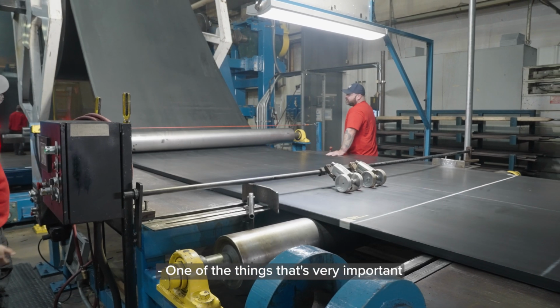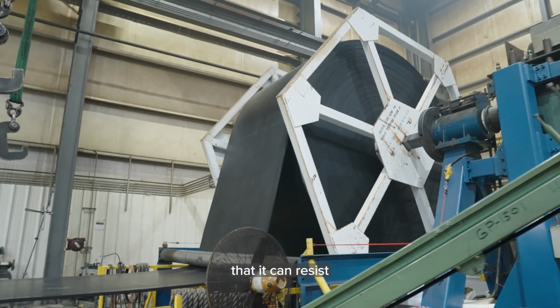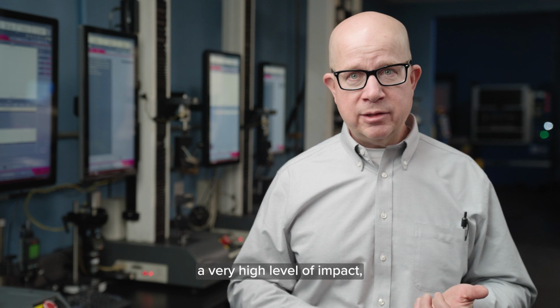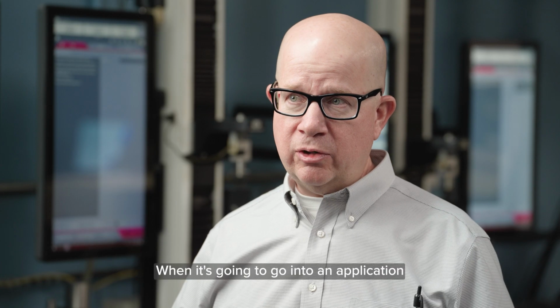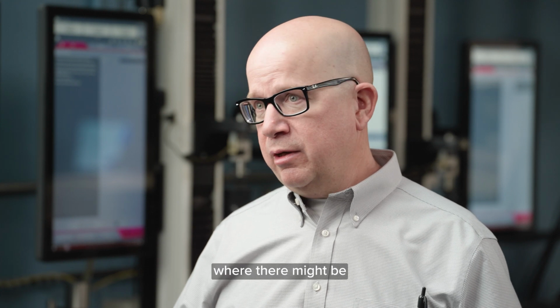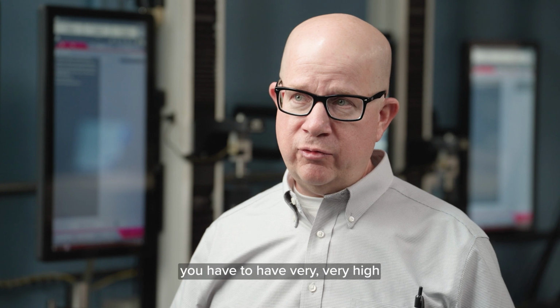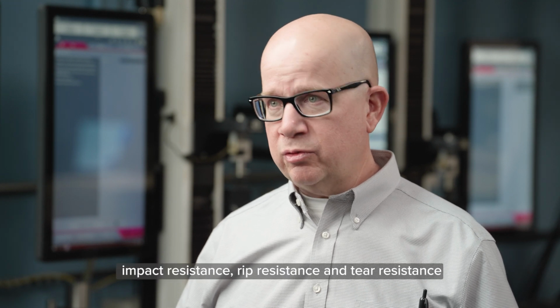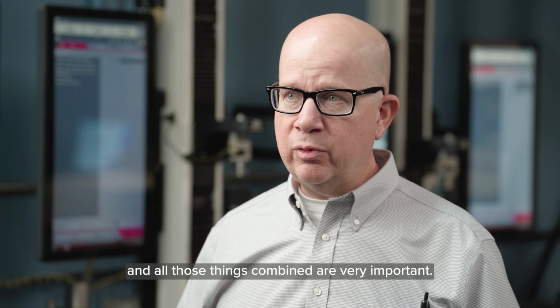One of the things that's very important for our product, especially our more heavy-duty product, is making sure that it can resist a very high level of impact, is very, very tear resistant, and very rip resistant. When it's going to go into an application where there might be very large diameter rock dropping onto it, you have to have very, very high impact resistance, rip resistance, and tear resistance. And all those things combined are very important.